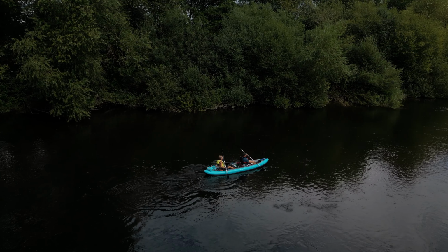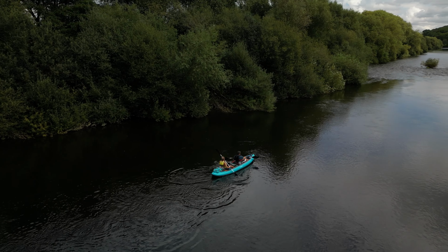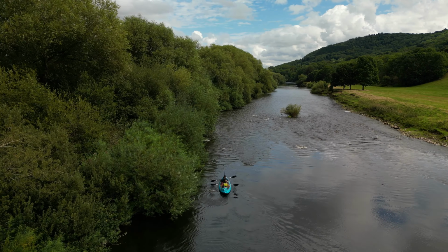We're a bit cowardly when it comes to rapids, so we prefer gentle, slow-flowing sections of river. When we came across sections of rapids on the route, we had to weave back and forth to avoid hitting boulders underneath the water. It was a lot harder trying to spot these boulders from the kayak than it is when looking at them in hindsight via the drone footage, and there was a lot of last-minute evasion involved.